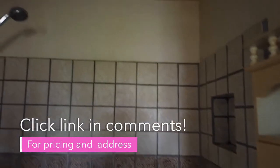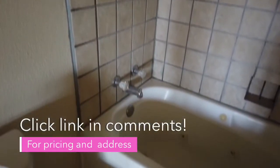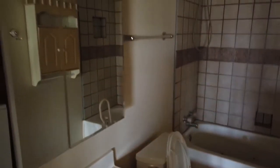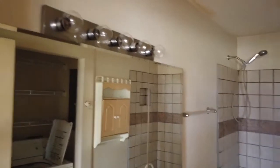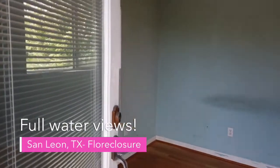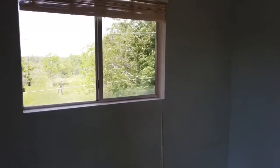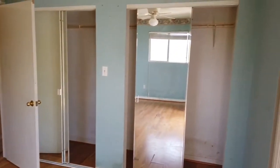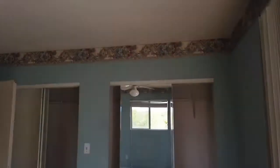This just hit the market today. The VA foreclosure. Full water views. This is the master bedroom coming in from the back deck. You have French doors. Nice size, double closets. It's ready for your personal touches.